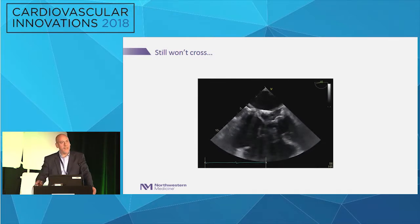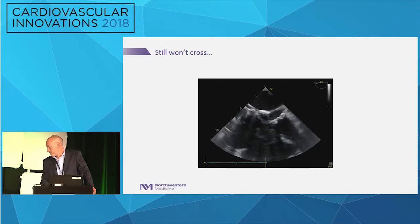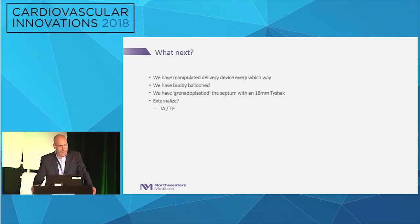So I guess I could open this up to questions, or what would people do next, but in the interest of time, I can just roll through this. You prefer that? Sure. Okay. So what next? We've manipulated the delivery system every which way I could think of. We've buddy ballooned, or tried to bumper this thing through.